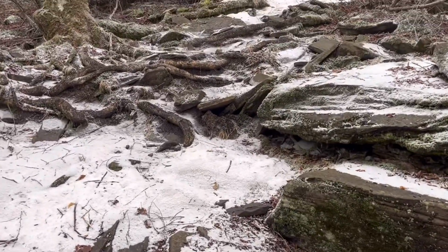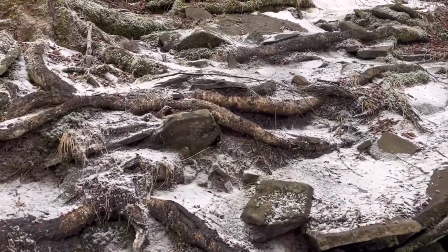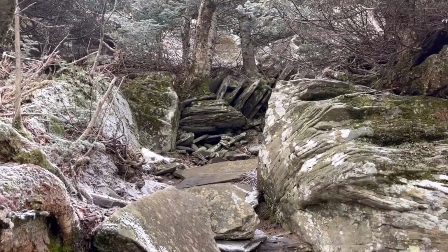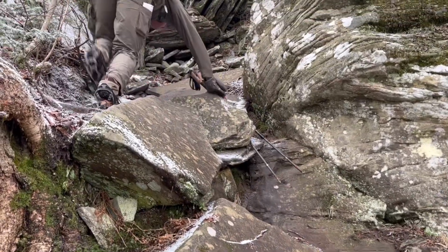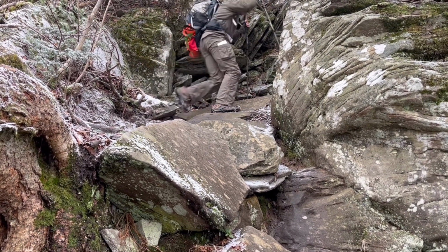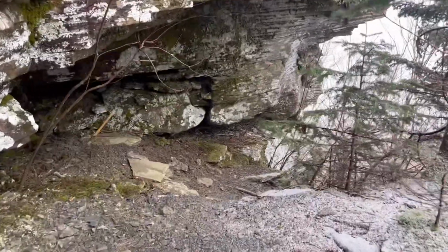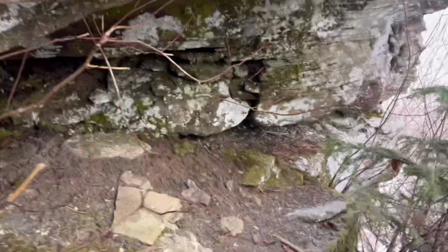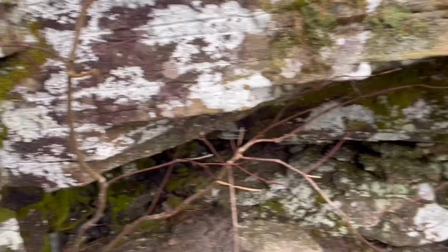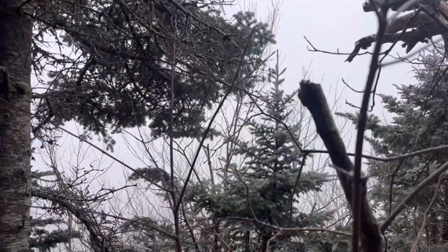Definitely less ice, less wind, so today it's an easier climb. Nice little spot. Get away from the wind and everything for a bit. Can't see anything.